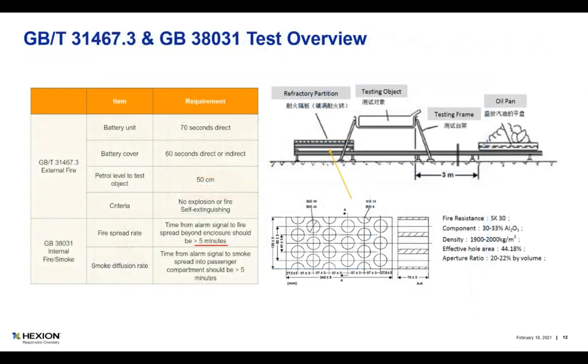And again, just to get really detailed for a moment, because this is interesting and it gives you a sense of the flavor of these requirements and why they're so challenging. Looking at the two Chinese standards at a very high level, the first one we would call the external fire event, the bonfire event, and we have a video showing that in a minute. This is a 2-minute test with half of that time required to be direct flame exposure and half of it can be direct or indirect.